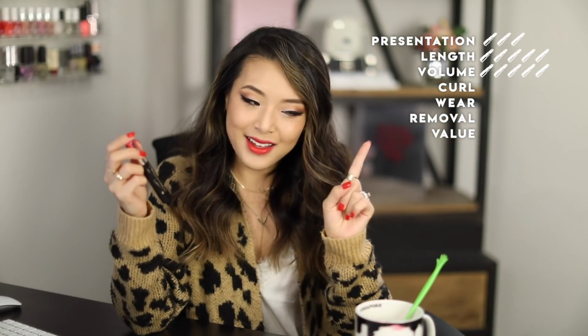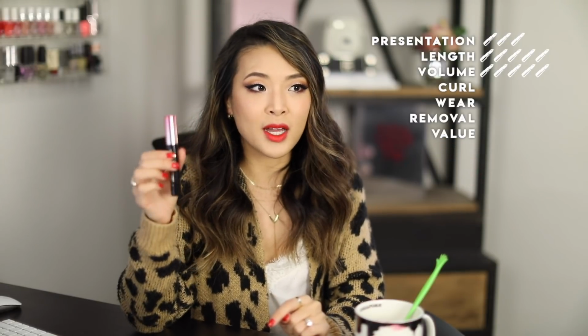Like, I don't know if I've ever seen my natural lashes looking this beautiful before. I was so happy with how just like perfectly fanned out my lashes look, and compared to all of the other mascaras, this truly was the only one that held my curls to the point of my personal satisfaction, blew the others out of the water. Absolutely super high score, 5 out of 5 for curl.